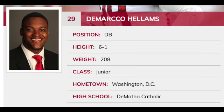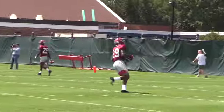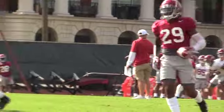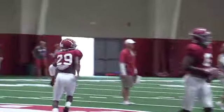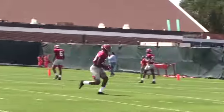Now, what is Alabama going to do at the free safety spot? Because I think you have 2 different options right here, 2 different style of players, which I think will benefit Alabama's secondary overall. You have DeMarco Helms coming in, 6'1", 208 pounds. He's a junior. Last season, I think you really saw his ability to come up and make these bone-jarring hits. How many times did we see maybe a receiver from the opposing team get rattled? It was always DeMarco Helms dropping that big boom, probably the pound-for-pound hardest hitter on the team.